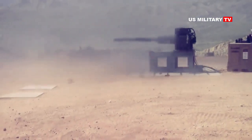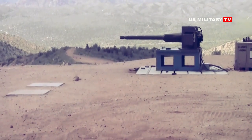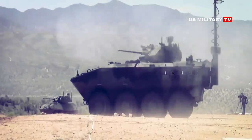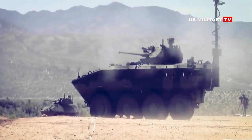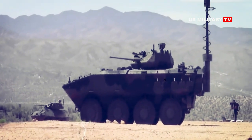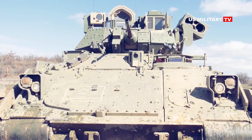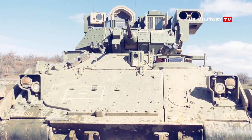Last year, the Army began testing the new 50mm cannon that would be used for its next generation combat vehicle, NGCV, and a live fire demonstration was held at Northrop Grumman's 2019 Bushmaster User Conference in Kingman, Arizona, to highlight how the weapon could be integrated onto the military's armored platforms.